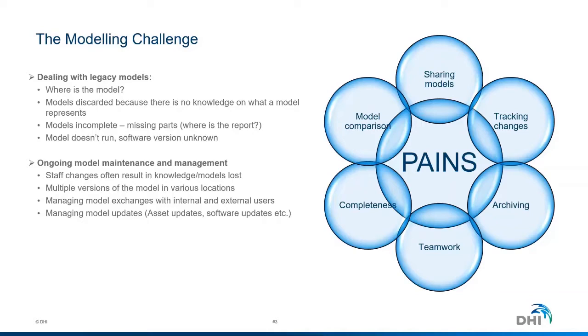Even if all that is sorted, there is still the business of ongoing maintenance and updates, either due to asset changes, plan changes, climate change scenarios, development scenarios, you name it. So all of that complicates things and makes the management of models very important.